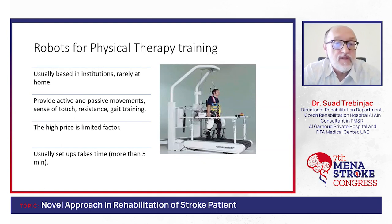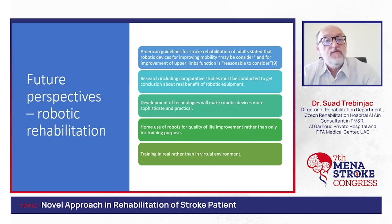The high price is a limiting factor. They are very expensive. Another disadvantage is that usually it takes time, probably more than 5 minutes, for patients to be prepared to use this robotic equipment. They consist of a platform, usually a treadmill platform, then a suspension or supporting system, and also a device which is attached to the extremities. So what is the future of robotic rehabilitation?